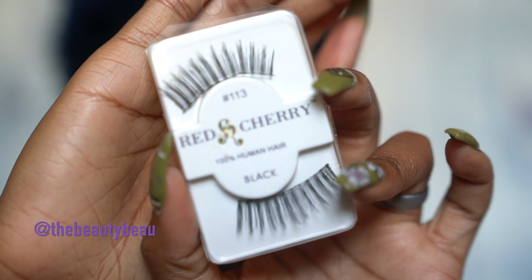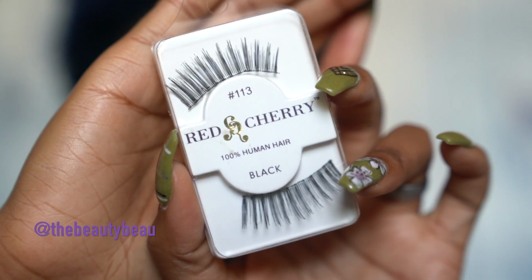Lash time. I'm using the Red Cherry 113s. They look like this.